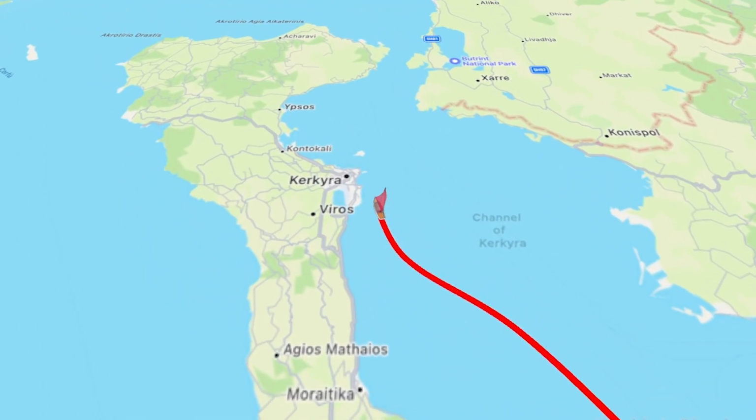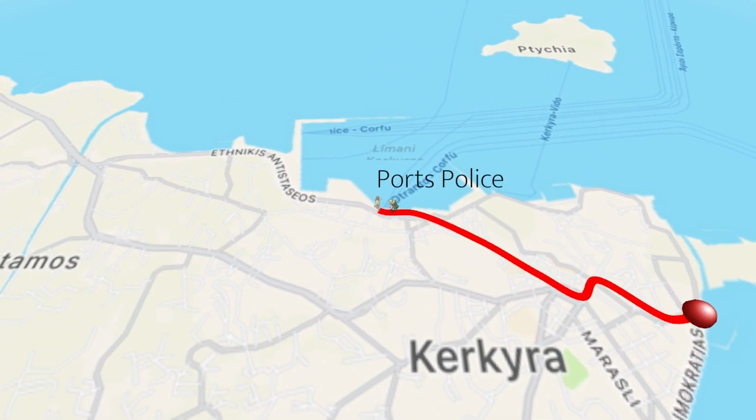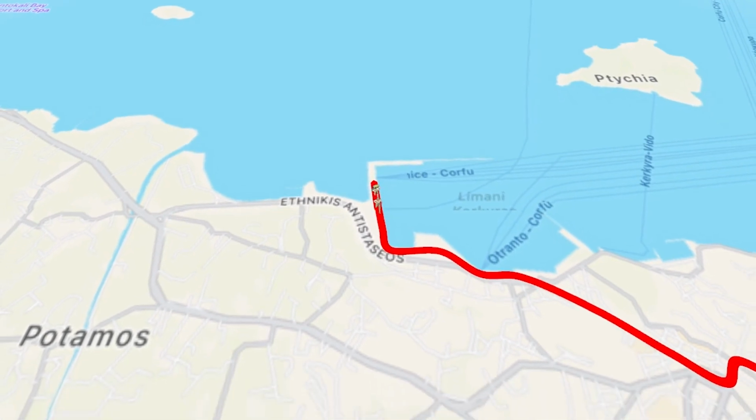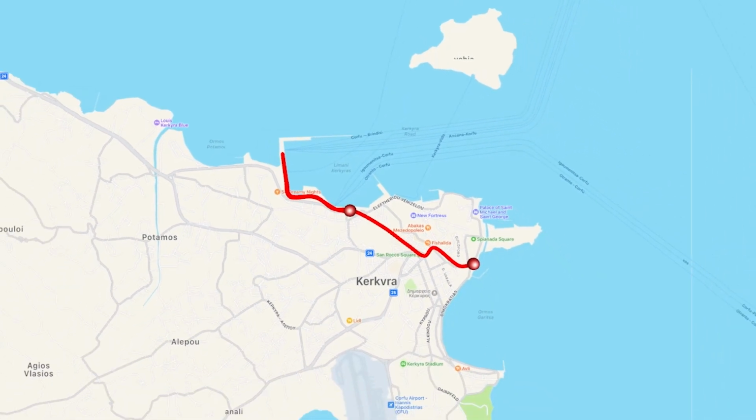The anchorage we've just arrived at by boat is about half an hour's walk from the Ports Police, which is the first stage of the checkout process, and Customs, which is the second. Then back to the Ports Police for the final stamp. So that's it, we're all done.